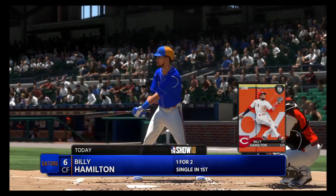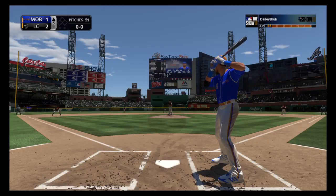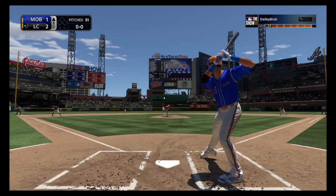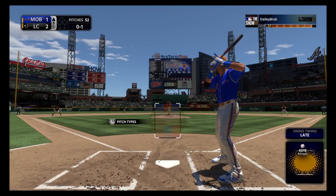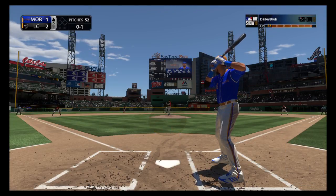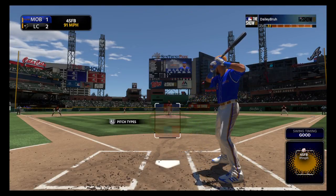Here's Billy Hamilton standing in. He's 1 for 2 in the ballgame. Ready to deliver. Here's the first pitch. Trying to lay one down here, but he misses, strike 1. Now a late bunt attempt here, but he misses, strike 2.